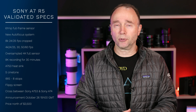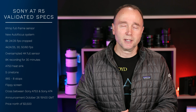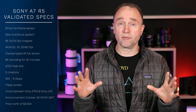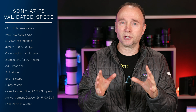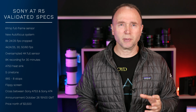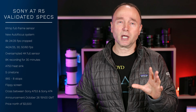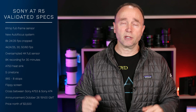So yeah, this is looking pretty exciting, and we'll probably get some more leaked specifications leading up to the announcement on October the 26th. So if you want to stay up to date on all the great stuff that's coming out on the R5, well, the A7R5, I'm starting to shorten it to the R5, but it's a little confusing. We get that mixed up with the Canon R5, don't we? But as more information comes out, I'm going to publish a video. Even if it's only a short video, I'll publish all the information, get it out there, so that way you can be the first to know.